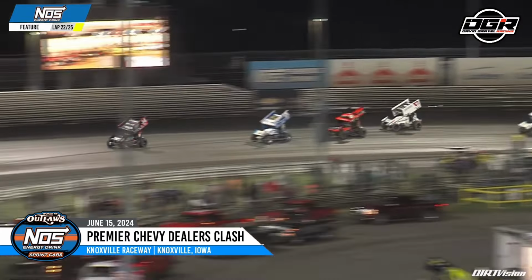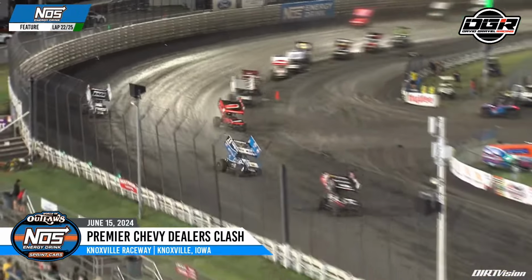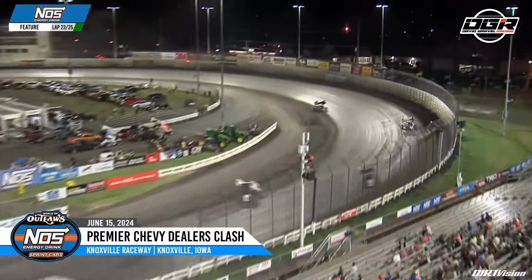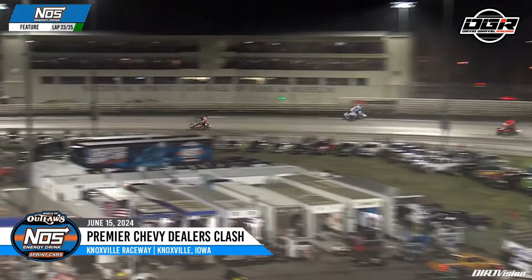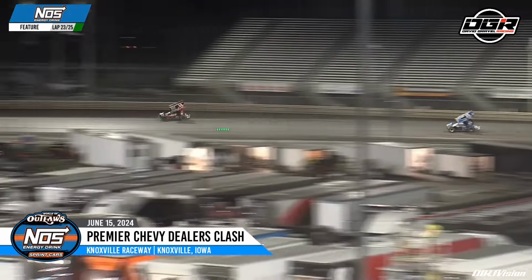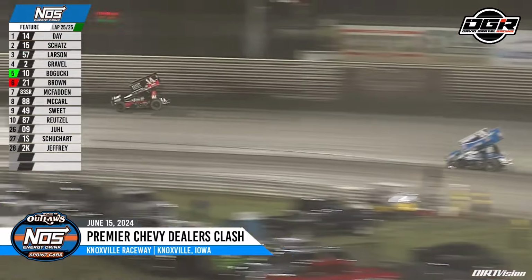Corey Day to the cushion, gets on the throttle. Donnie Schatz tries to get down to the low side of the speedway to keep pace. Kyle Larson around the outside, looking to the outside of David Gravel for third as they race into 1 and 2. Day goes to the bottom, Donnie Schatz on the cushion. Donnie Schatz trying to get a run on the youngster out of Clovis, California. 1 lap remaining for Corey Day at the Knoxville Raceway. To the high side out of turn 2.